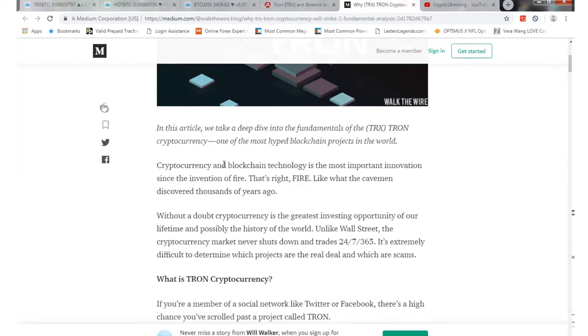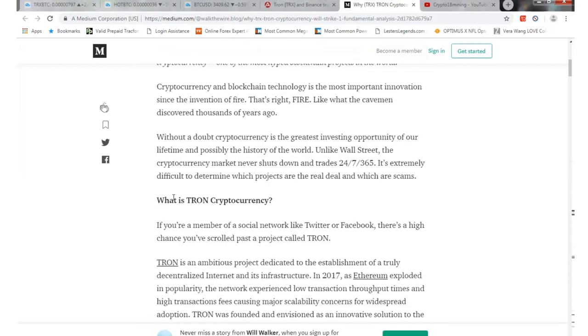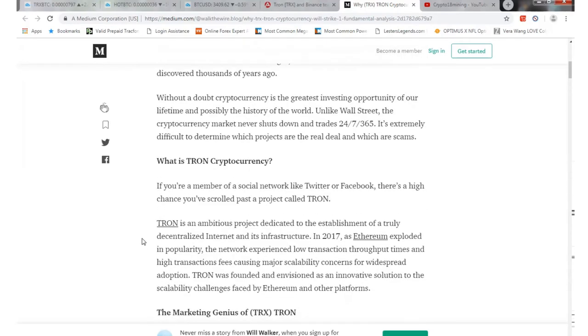So basically, cryptocurrency and blockchain technology is the most important innovation since the invention of fire. That's right, fire! Like what the cavemen discovered thousands of years ago. So this talks a little bit about that. Obviously, what is Tron? If you don't know what Tron is already, if you're a member of a social network like Twitter, Facebook, there's a high chance you scrolled past a project called Tron. Tron is an ambitious project dedicated to the establishment of a truly decentralized internet infrastructure.